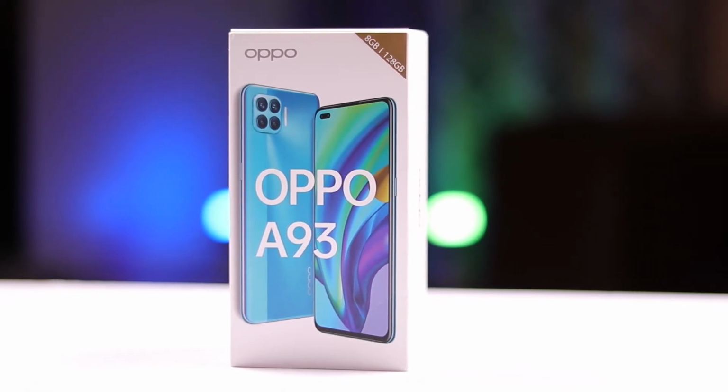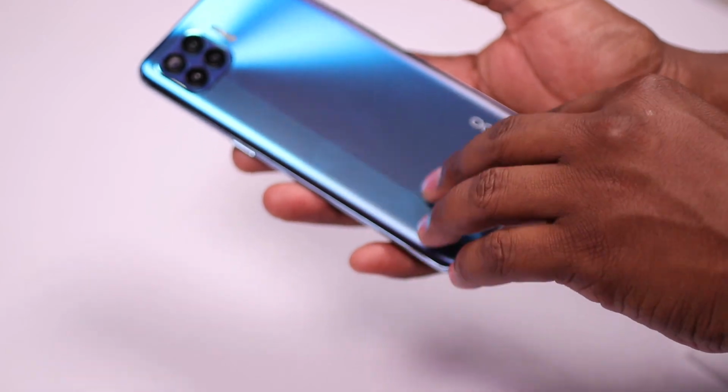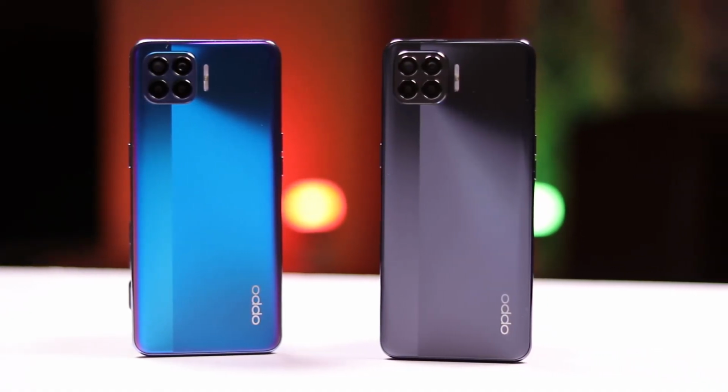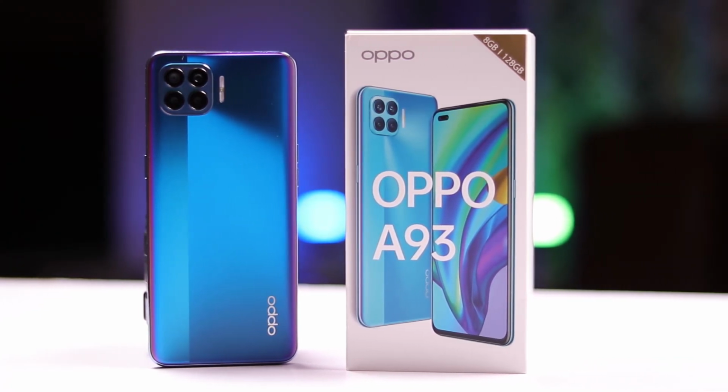Overall, we are confident that you love the A93. It feels good in the hand, and this two-tone frosted plastic backplate feels premium for a device that will cost 31,000 Kenya shillings. It is even lighter than what the competition offers in this price range. That may be a turn-off for people who love compact handhelds.